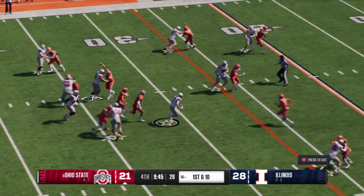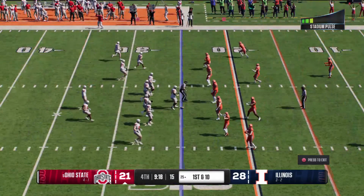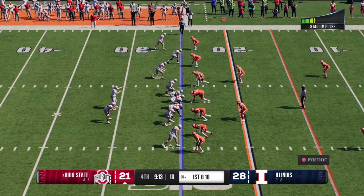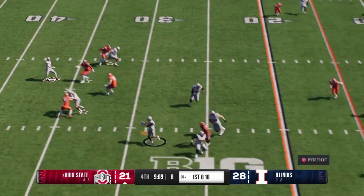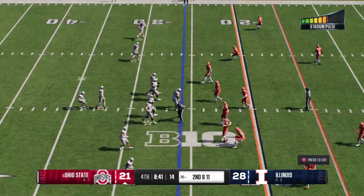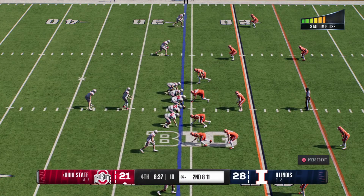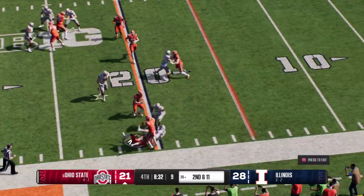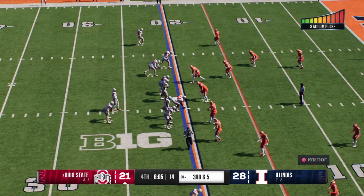Give to the back. And he found plenty of running room on that one before the defense was finally able to get him down. Wants to throw on first down. A little screen to the running back. And it's pretty obvious there was a big hole in that screen, and the defense ran right through it. They go to the ground. They stop him right on the edge of the red zone, a pickup of 5 to the 20.